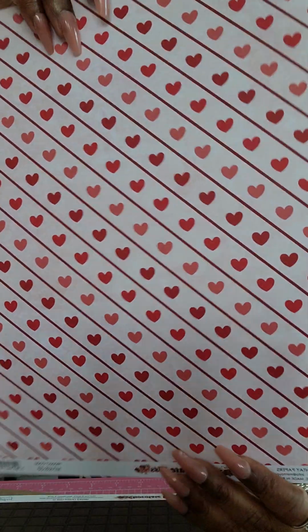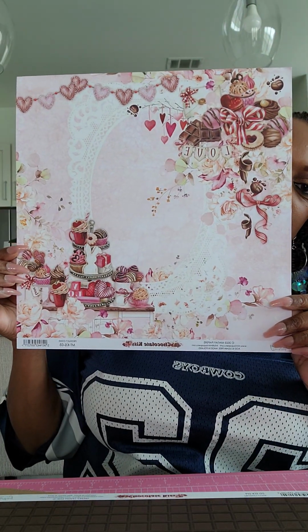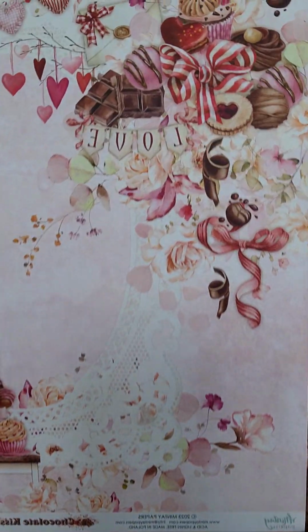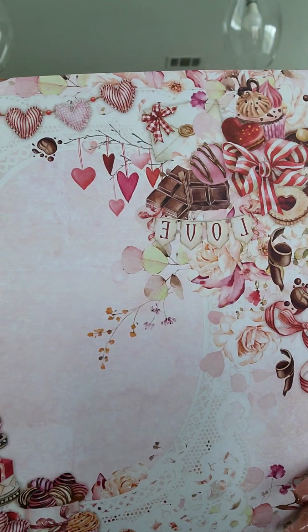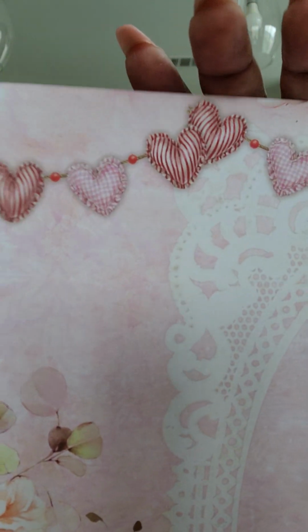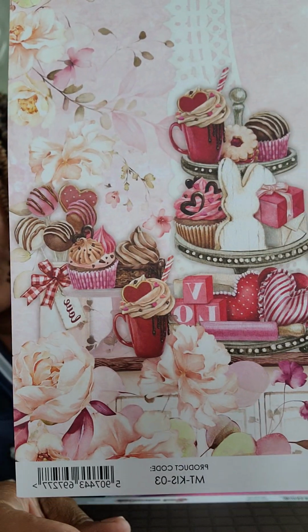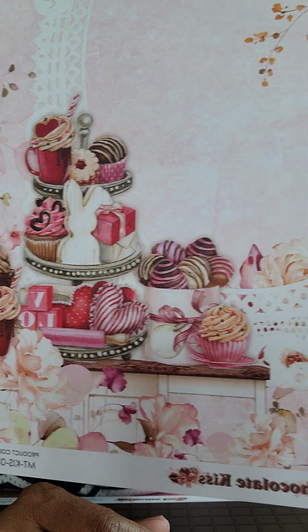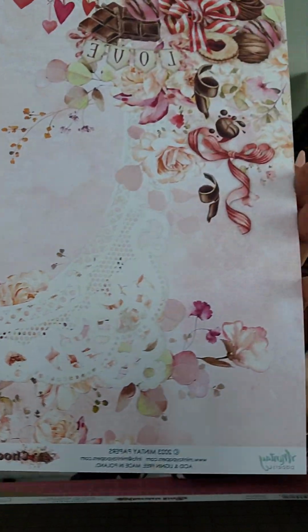All the hearts again. And look at this. Isn't that beautiful? I'll get close, but look at it from a distance. Look at that. I love this paper. I cannot wait to use it. Look at the peppermint hearts. And look at that collage right down there in the corner. Oh my goodness. I mean, this just looks yummy. There's no other word for it, but it looks good.